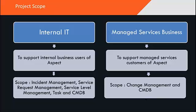The project was in two phases, for two different units within Aspect. One was for internal IT and the other was for the managed services business. As you heard from Stefanie, the managed services business is essentially about providing support to Aspect's customers who are on their hosted platforms, while internal IT supports the business users of Aspect, the internal users, corporate IT.